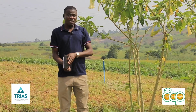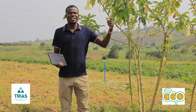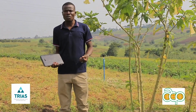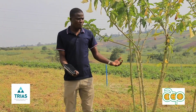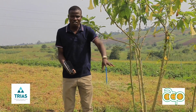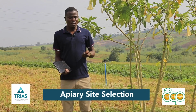Then the other factor, we need water in the apiary site, but it doesn't mean that you have to site in the swamp, or you don't advise people without water sources to have bees. No, you can bring water containers close in the apiary and then put floating bodies in the apiary. Then bees will come and step on the floating bodies and then take the water. Water is important for the bees in many ways.